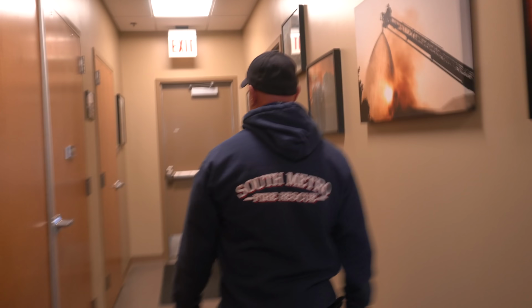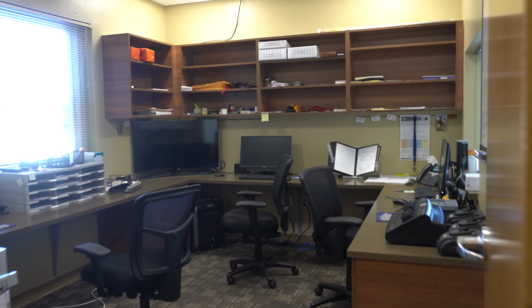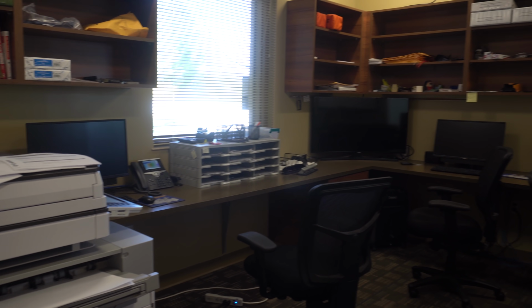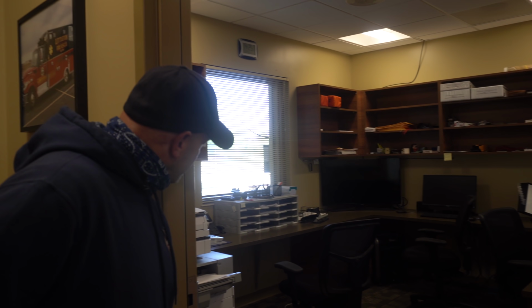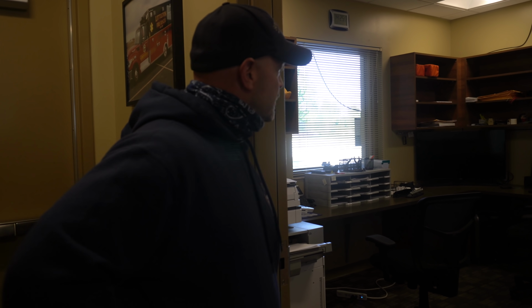So unlike some of the other stations, we just have one office. So we all share that. We've got the 3 computers, so everybody's sharing. We've got the medic, who has medic reports to do, and the officer. You just kind of pick one and work all together. It's a bit of a space saving thing. Just the one office, so it works out pretty good.